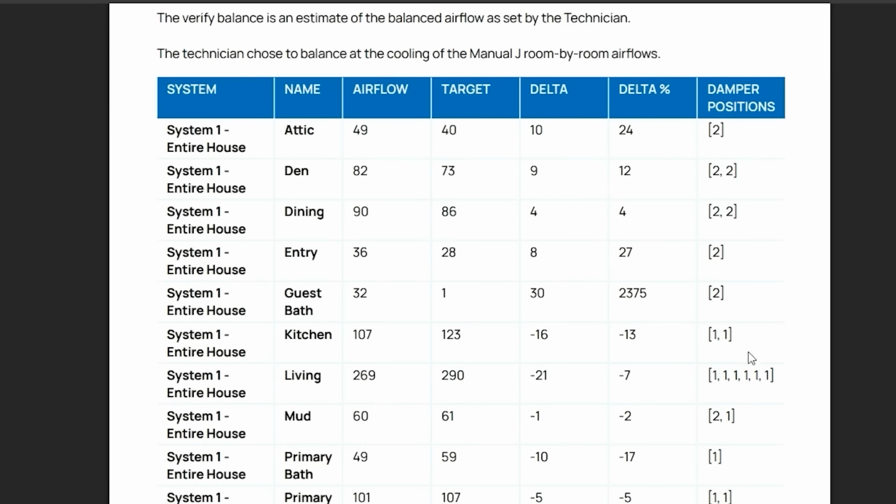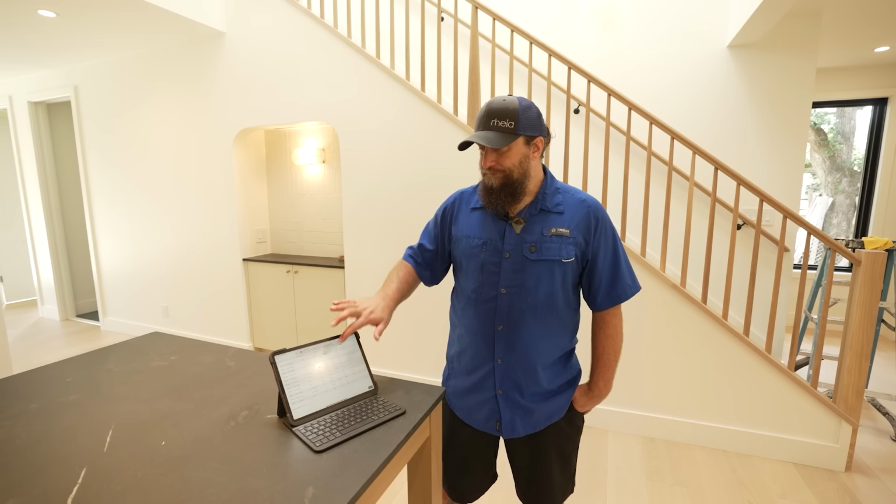This is a short summary of it, listing the name of each room, the airflow, the target airflow, the CFM difference, and the percent difference. And then the last one is the damper positions. Anytime you see multiple numbers on the damper positions, that's because there's multiple distribution points in that room.